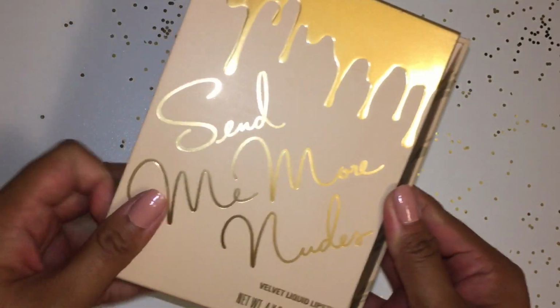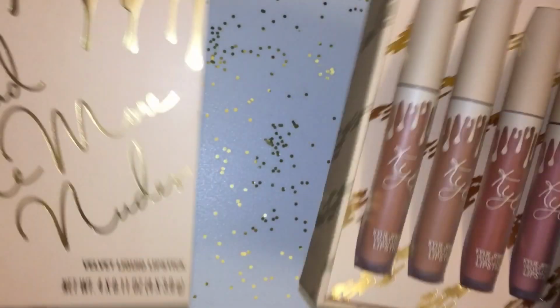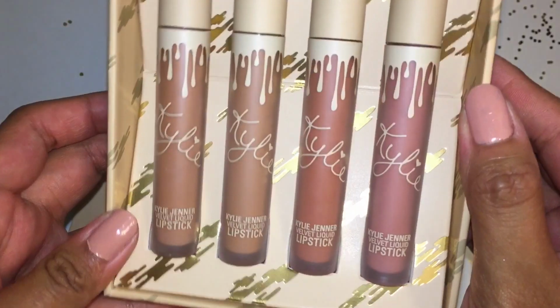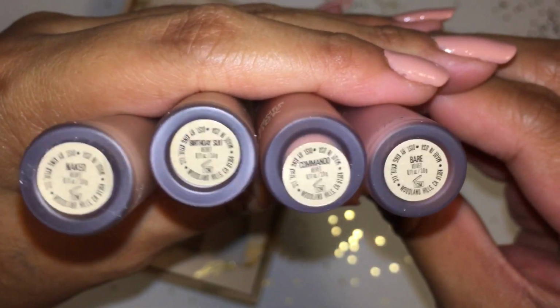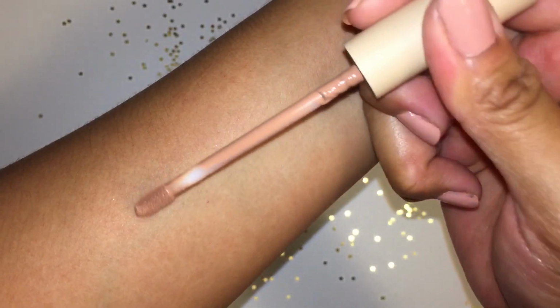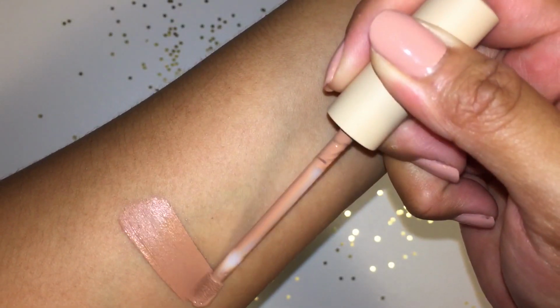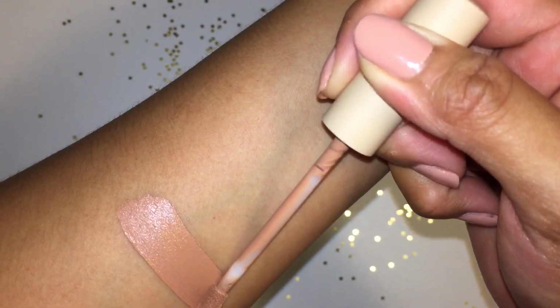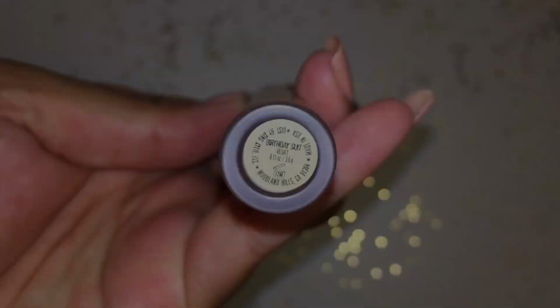So starting off with the Velvet Mattes, after opening them up and everything, let's just look at the packaging. It's absolutely stunning. These are the 4 shades that they come in: Naked, Birthday Suit, Commando, and Bare. We are going to be starting off with Naked. Naked is actually the nudest out of the 4 shades. I absolutely love how these swatched and went on. I didn't have any problems with any of them.